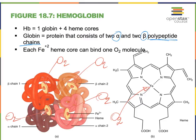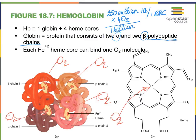But let's come back to numbers earlier. Remember approximately how many hemoglobin molecules we find per red blood cell? So in one red blood cell, we find approximately 250 million hemoglobin molecules. So if we have per hemoglobin molecule a maximum of 4 oxygen molecules that can bind, that means that one red blood cell could potentially carry 1 billion oxygen molecules. That's, again, a crazy, crazy number.